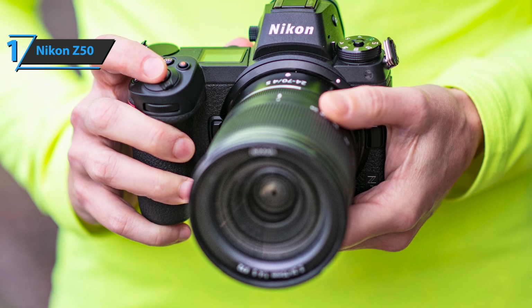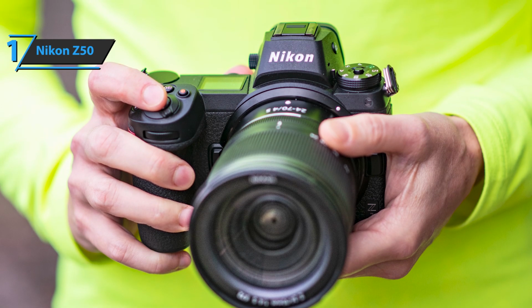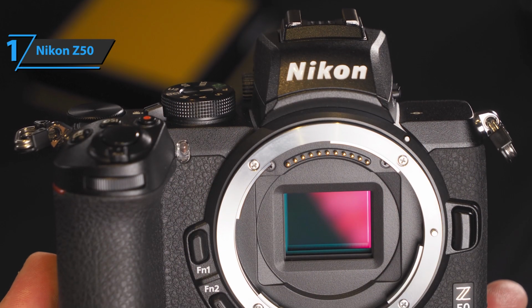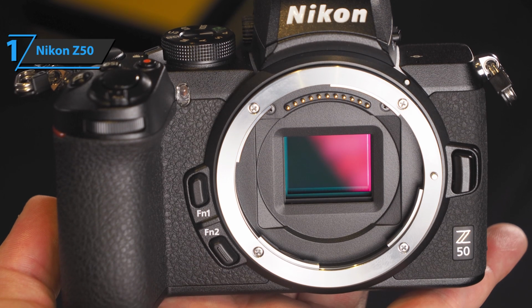The design of the Nikon Z50 is one of the highlights. It's like a Z6 but smaller and more convenient. It reduces the size of the sensor and the body but retains ergonomics. The most important thing, of course, is the image quality. It is useless to have a good design if the technical quality of the photos does not meet expectations.